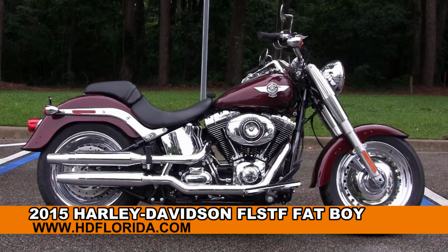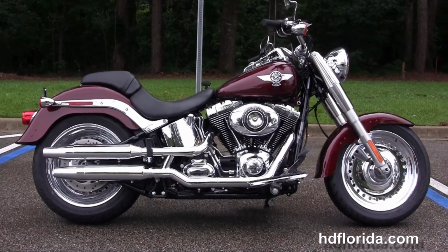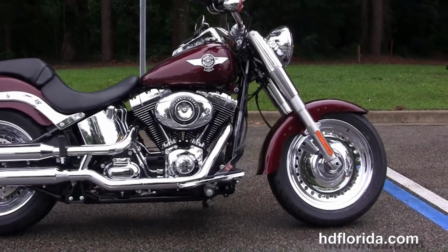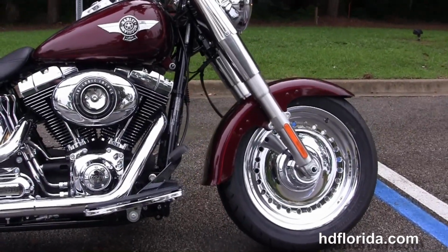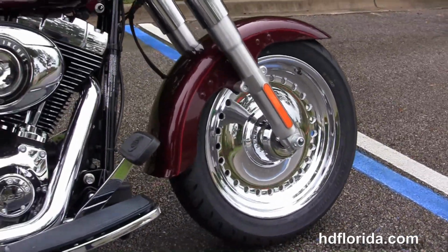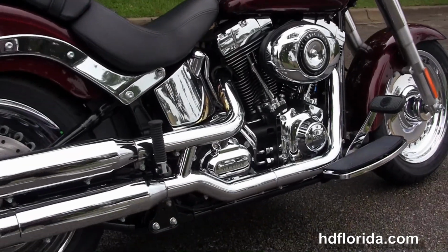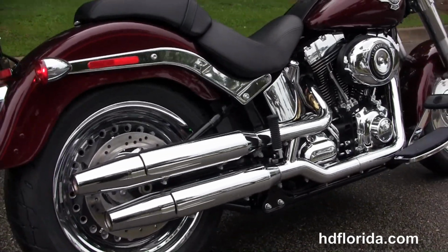Today I got this exceptional brand new 2015 Fat Boy. Fat Boy starts out front with the chrome bullet hole style solid disc wheels and moves back to full size rider floorboards. It's got the counterbalanced 103 cubic inch twin cam engine with 6-speed transmission, chrome oil tank, chrome oil lines, and the chrome over and under shotgun style exhaust.